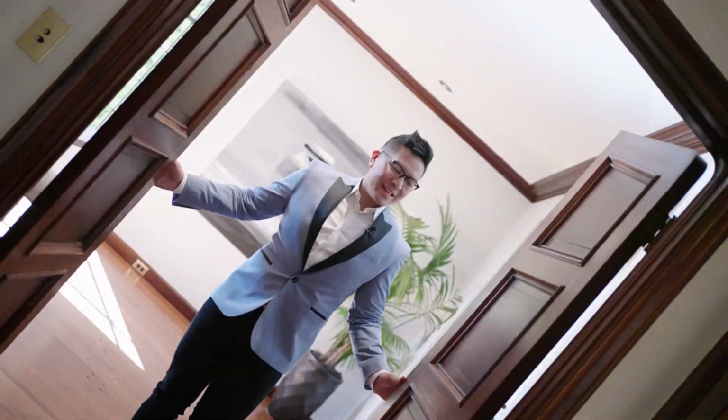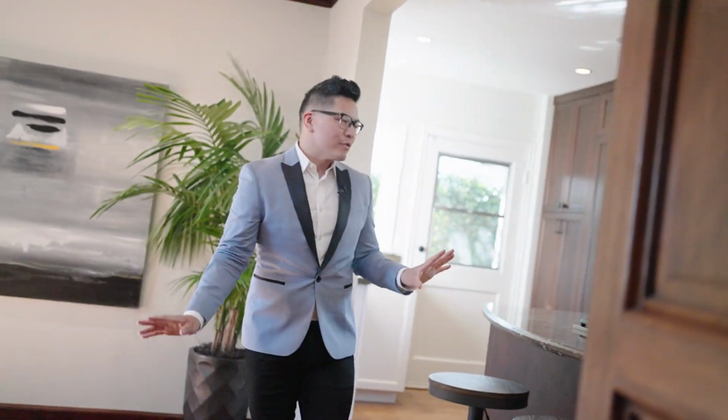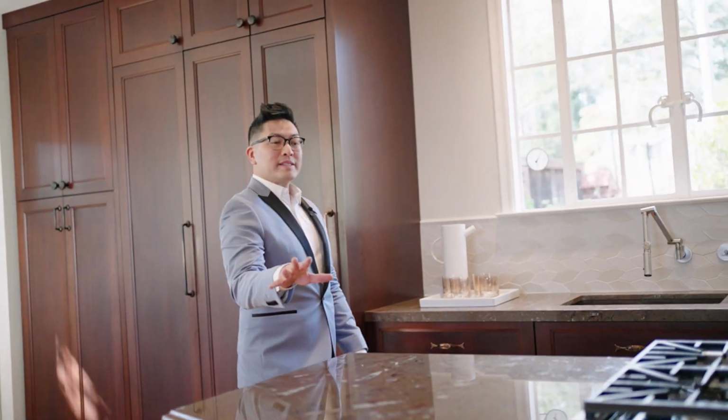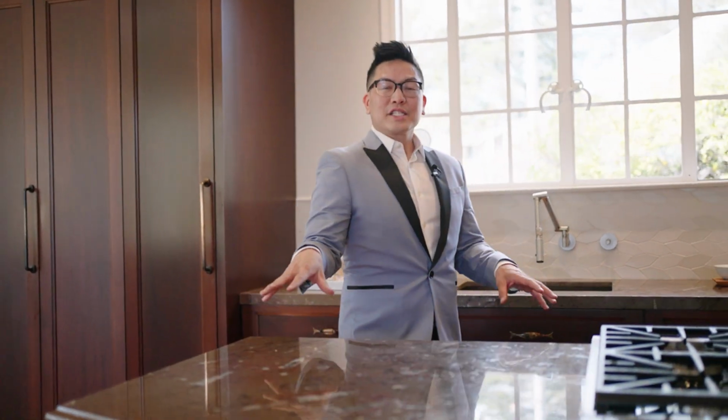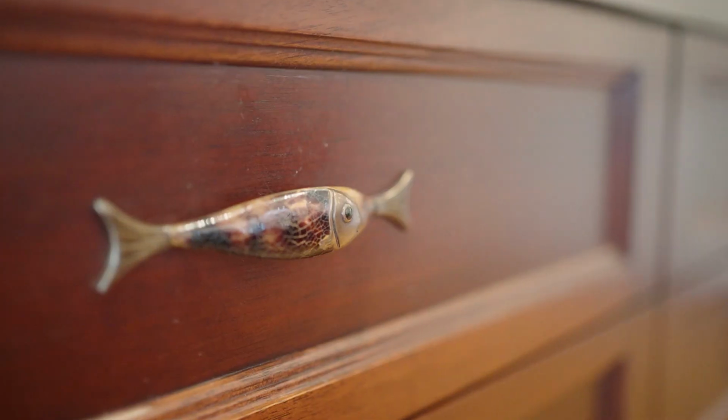Next up, we have my client's pride and joy, their kitchen, which they extensively remodeled with their heart and soul. The thing I want to point out about this kitchen is its very special nature theme. If you look down on the counter here, it's actually embedded with million-year-old fossils. I kid you not. And these handles for these drawers are fishes.